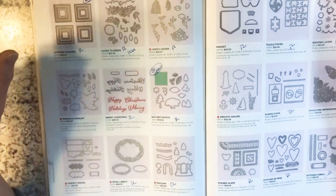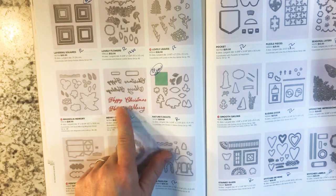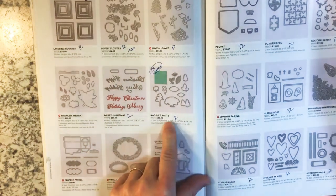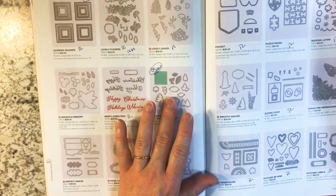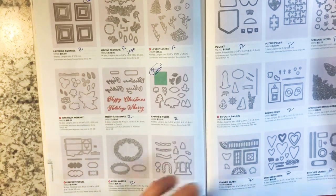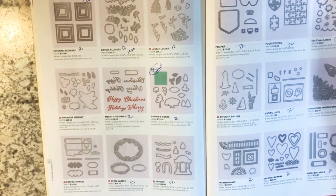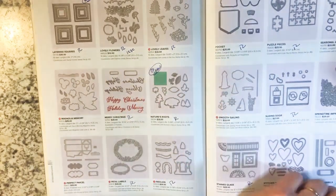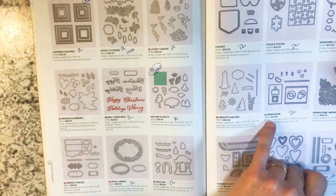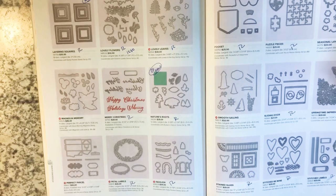Lovely Leaves are retiring. Merry Christmas, that's got some pretty word cutouts in it. Nature's Roots is retiring. Again, this is something that we'll be getting new dies for. The Petal Label is retiring. The Pavilion dies are retiring. The Pocket Dies, Puzzle Pieces, and Seasonal Layers is retiring. The Sliding Door, that was that one with the barn door that was really pretty, is retiring.